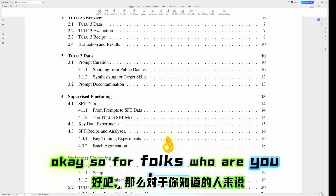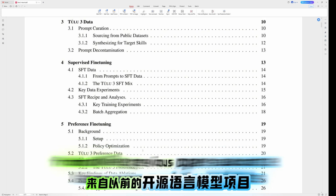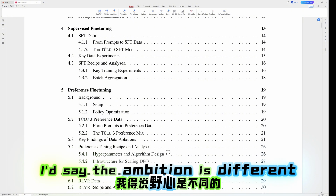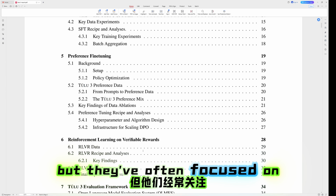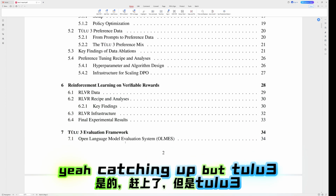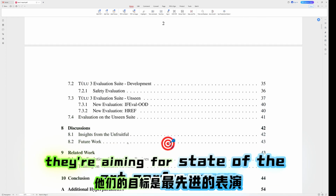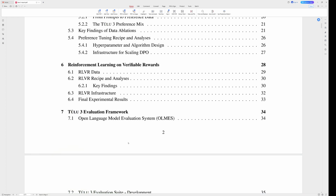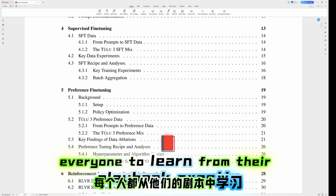Exactly. Okay, so for folks who are maybe hearing about TÜLU 3 for the first time, what sets this apart from like previous open source language model projects? I'd say the ambition is different. Previous efforts have been impressive, for sure, but they've often focused on replicating existing capabilities. Like catching up. Yeah, catching up. But TÜLU 3, they're setting their sights higher, they're aiming for state-of-the-art performance, and this is the key, openly sharing how they did it. It was like they're inviting everyone to learn from their playbook.